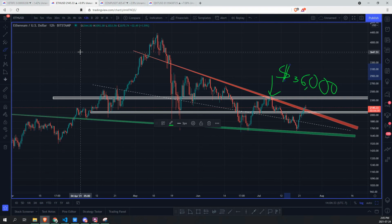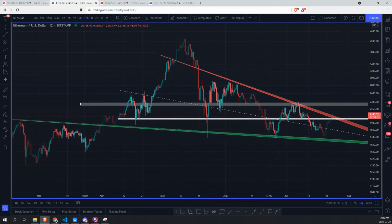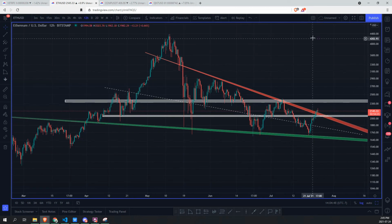If you look at the chart on BTC, the 36K is a major level of resistance that if it goes above it, I'm going to have a ton of confidence. I'm going to be looking at leveraged opportunities. And the same thing goes with Ethereum at the $2,400 level. So it's looking pretty phenomenal.